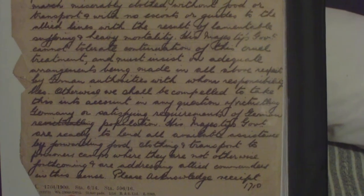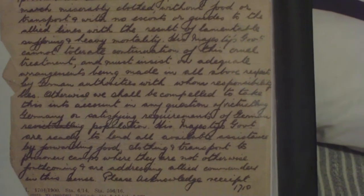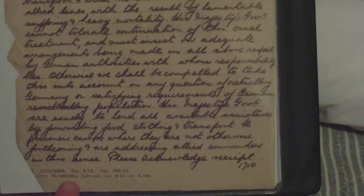His Majesty's government cannot tolerate continuation of this cruel treatment, and must insist on adequate arrangements being made in all above requests by German authorities with whom responsibility lies. Otherwise, we shall be compelled to take this into account in any question of something Germany on satisfying requirements of German population. His Majesty's government are ready to lend all capable assistance by forwarding food, clothing and transport to prisoners' camps where they are not otherwise forthcoming, and are addressing Allied commander in this sense. Please acknowledge receipt.